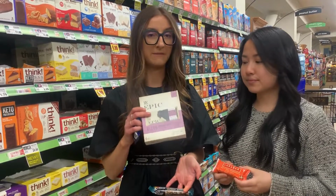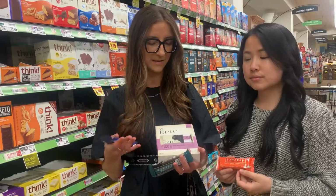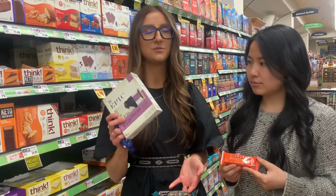I really love Epic bars, high in protein, and they use high quality animal products. So for example, they've got their uncured bison bacon cranberry option, super good.